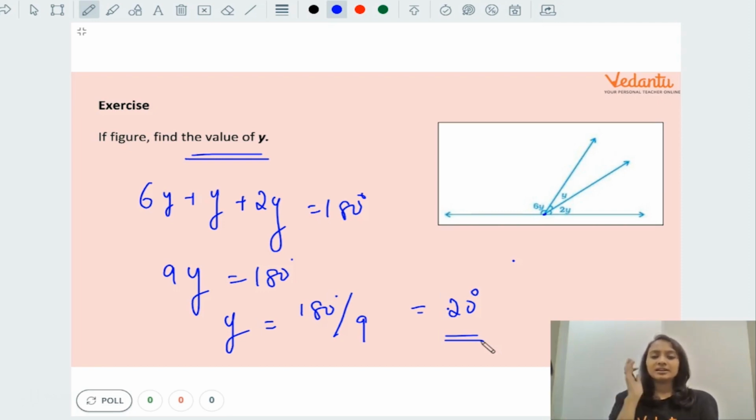In geometry, drawing diagrams is very important. You have to draw the diagram once you see the question. Only then will you understand and know how to go through the procedure. If there's no diagram, you'll get confused, right? If I just give you 6y, y and 2y and ask the value of y without a diagram, it's basically not possible to do.